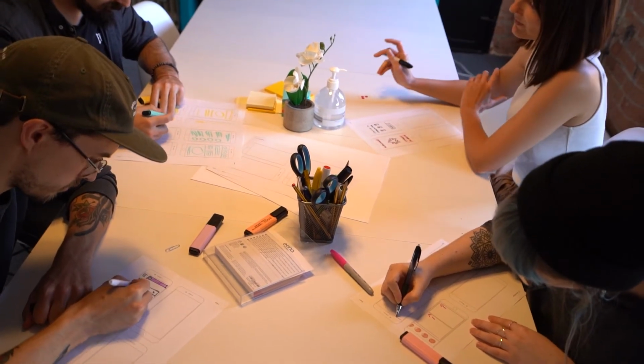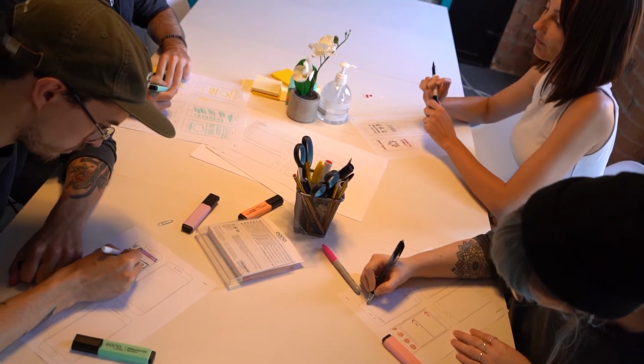And what we do is we go around and review those as a group. And eventually what we'll do is we'll use a technique called dot voting, which is essentially sticking sticky dots on the sketches that we like. And that gives a nice little, almost semi-democratic way of picking which solution we should prototype.